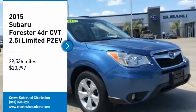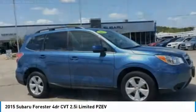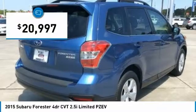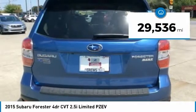Make a great choice today with the 2015 Forester. The Subaru Forester is a sensible, practical, and affordable vehicle. It has an impressive, comfortable ride and handles well and is priced below $25,000. This vehicle has less than 30,000 miles.